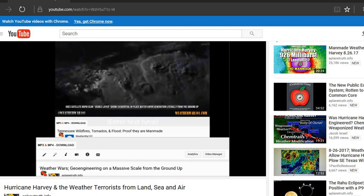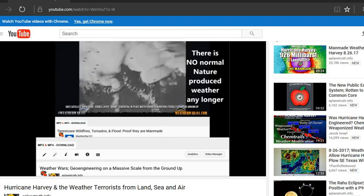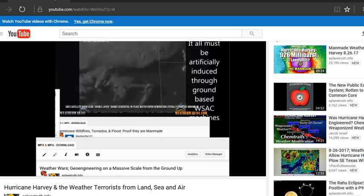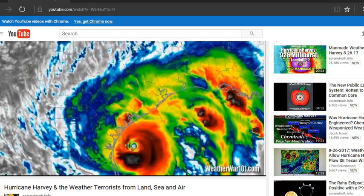See how it explodes? It just explodes from the machines. And that's from the ground-based machines. It's coming up to the sky to connect with the cloud condensation nuclei and barium salts, but it's generated from the ground. This is how they have to make weather, or how weather terrorism is made. All right, so let's get it going. What's going on with Harvey today?